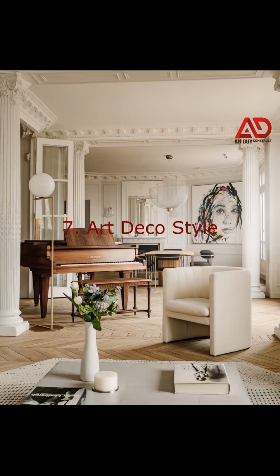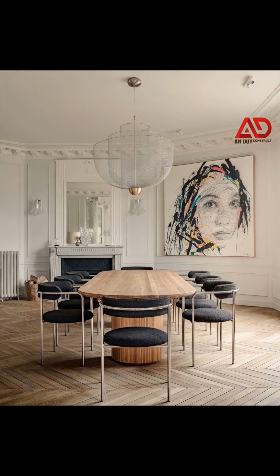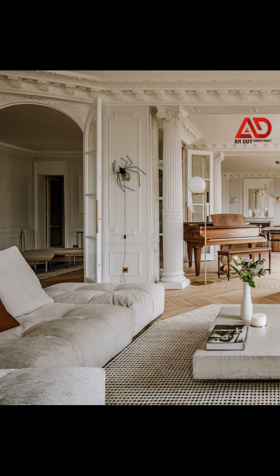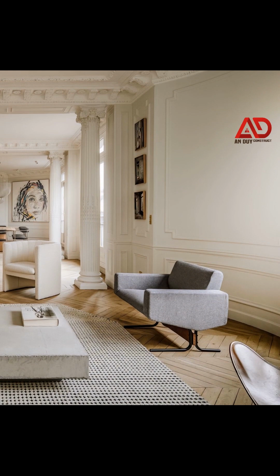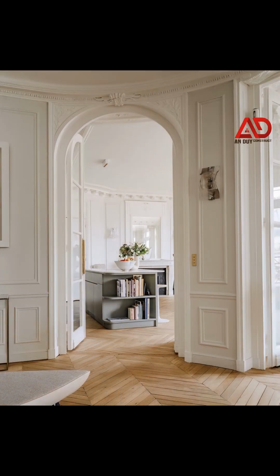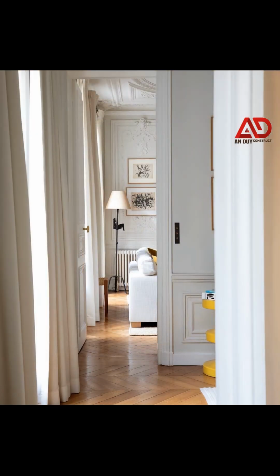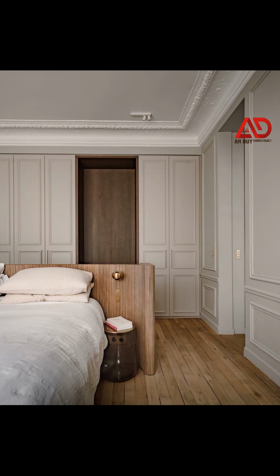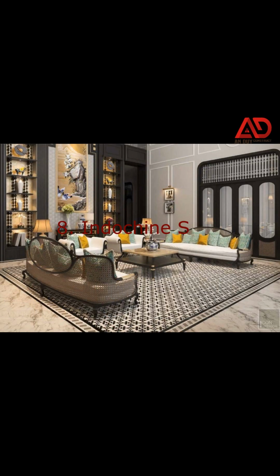7. Art Deco. Art Deco is a distinctive and influential design style that emerged in the early 20th century, primarily during the interwar period of the 1920s and 1930s. This style is known for its bold and glamorous aesthetic, characterized by geometric patterns, streamlined shapes, luxurious materials, and a sense of modernity. 8. Indochine style.